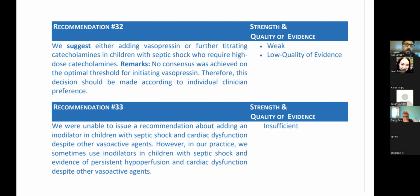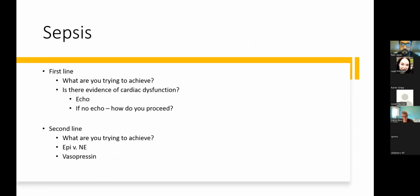Regarding the use of inodilators, so your dobutamine and milrinone, there isn't specific evidence to really support that use. However, you may need that if you have ongoing cardiac dysfunction, as evidenced by poor perfusion and end organ dysfunction, despite adequate vasoactive agent therapy. That's where clinical acumen, assessment at the bedside, and ongoing biochemical assessment are really important for taking a look at those patients. We covered some of that.